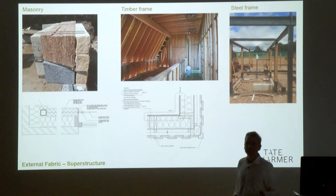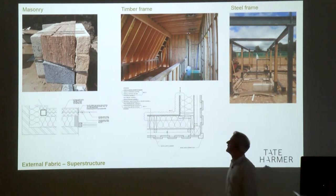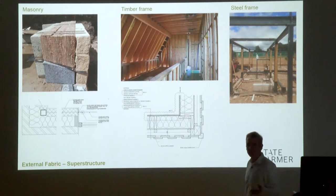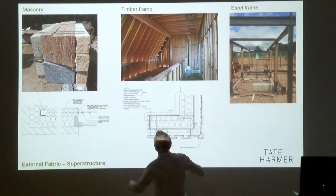And then I'm sort of insisting it's a technical lecture, so this is more technical stuff. These are the three different ways that we've built stuff. Other building methods are available, but mainly we always build it with this here, timber frame.